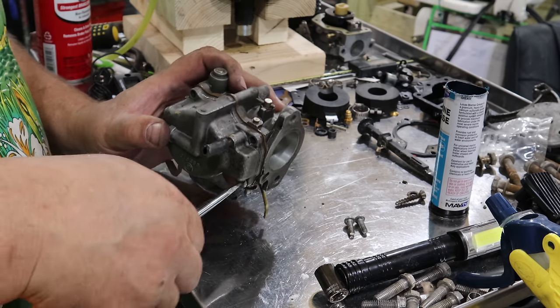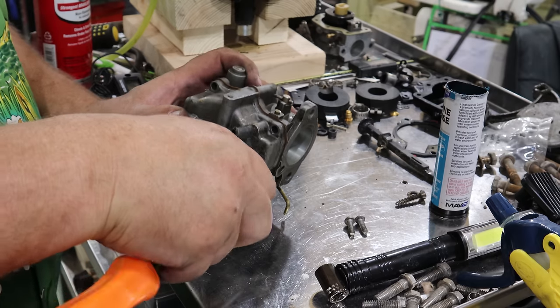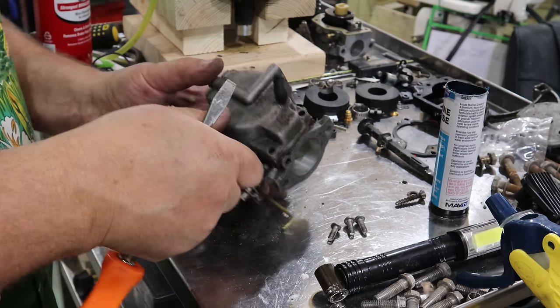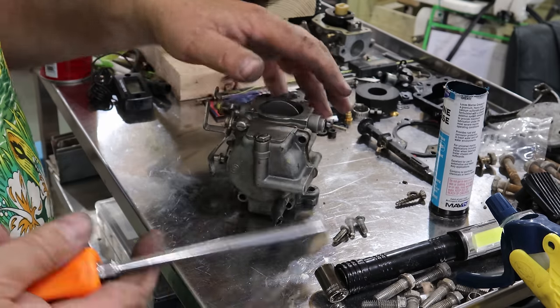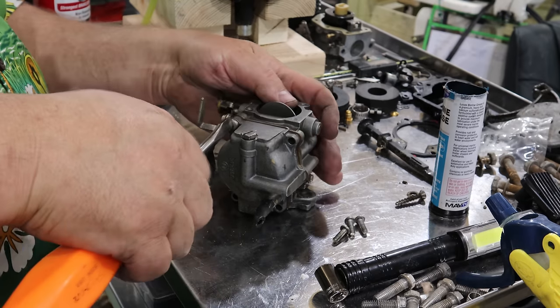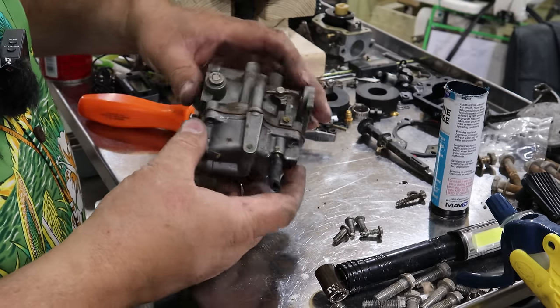I apologize in advance. My surgeon's table here is absolutely disgusting. I've been rearranging and straightening up my garage a little bit, or my shop, or whatever you want to call this place I do all the outboard doctoring on. This is one of the areas I got to clean up yet.